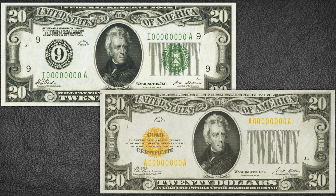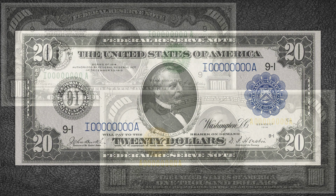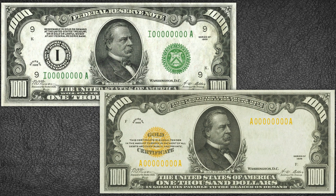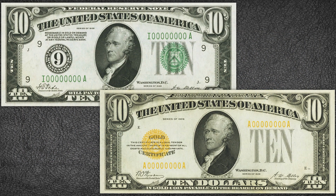But Jackson got a promotion, moving up to the Series 1928 $20 Federal Reserve note and gold certificate. Jackson's promotion bumped Grover Cleveland off the Series 1914 $20 Federal Reserve note, giving Cleveland a big raise to the Series 1928 $1,000 Federal Reserve note and gold certificates. Cleveland's promotion was Alexander Hamilton's demotion, tumbling him off the Series 1918 $1,000 Federal Reserve note to the Series 1928 $10 Federal Reserve note and gold certificates, vacated by Jackson.